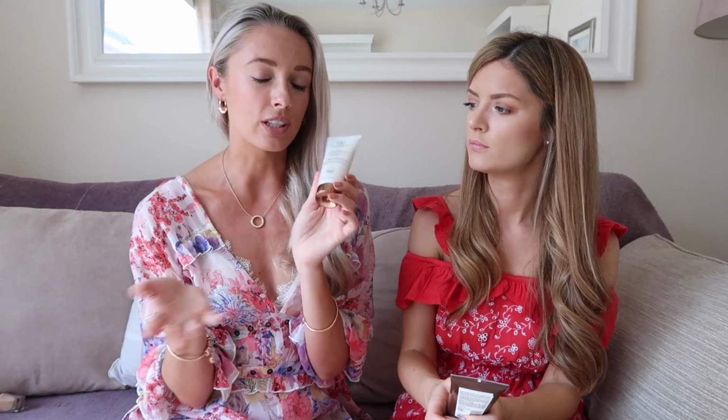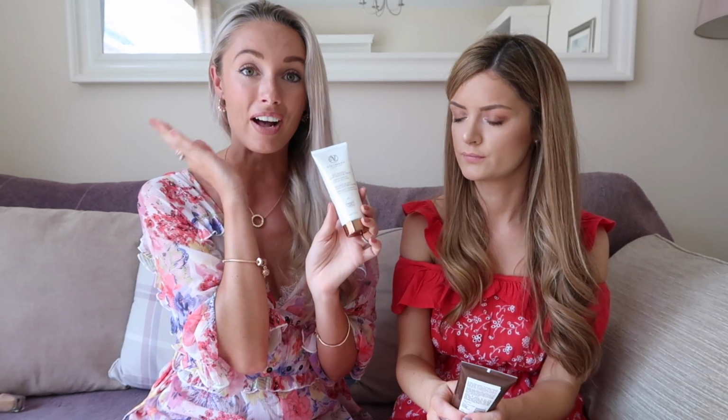So start using this maybe 2 weeks before your wedding. You can start using it 10 days, a week before, and it'll just gradually build. That's what I use nearly every evening, just to keep my face tan, looking nice and glowing.